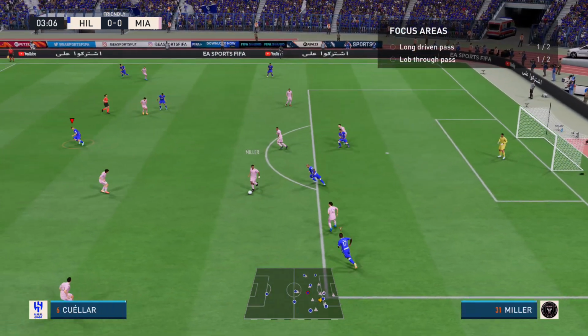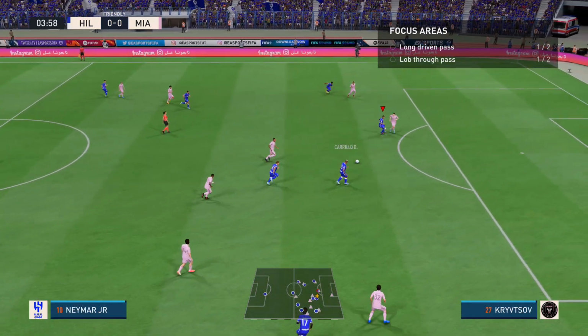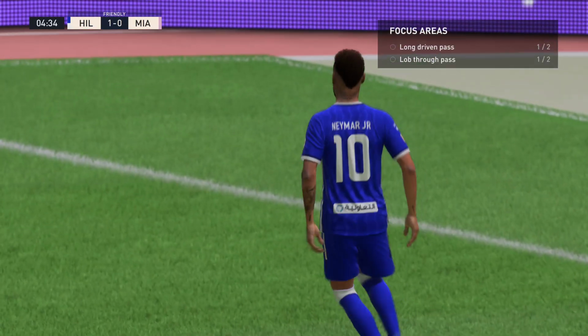Carrillo, very alert defending to put a stop to the chance. Nymar, well, the fans really want him to shoot. In it goes, an early goal, no wonder they're celebrating.